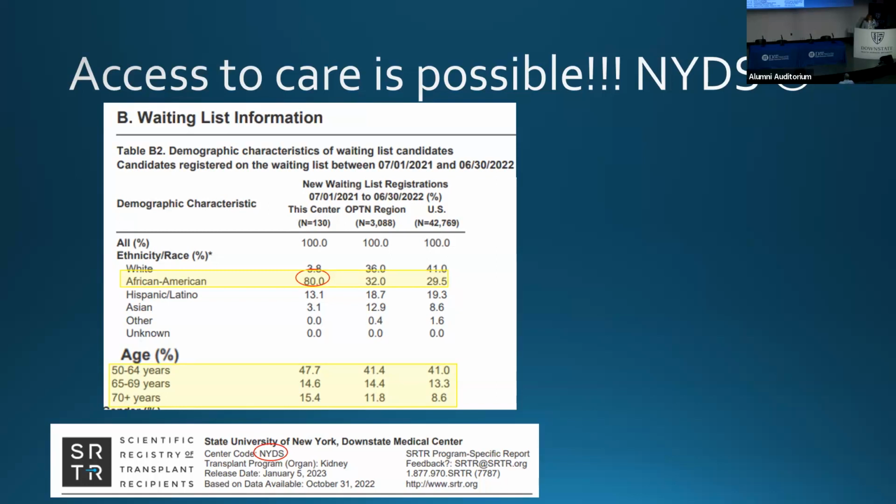So this is the data that is behind what we do here. You can see NYDS, that's our center code, so these are our data. We put our money where our mouth is. We are actively increasing access to transplantation to this population at our center.